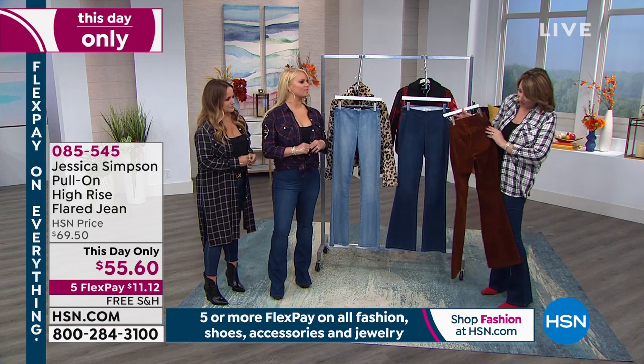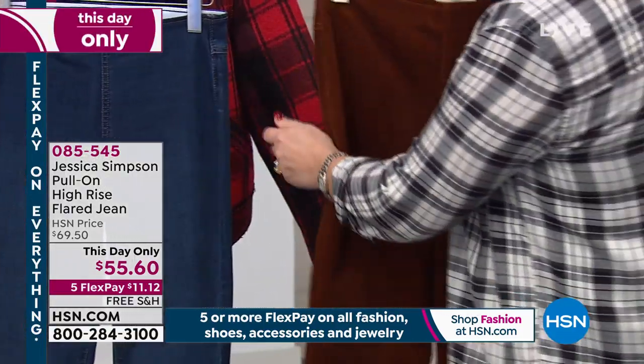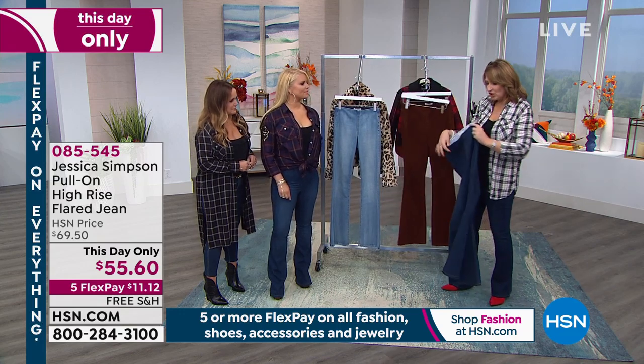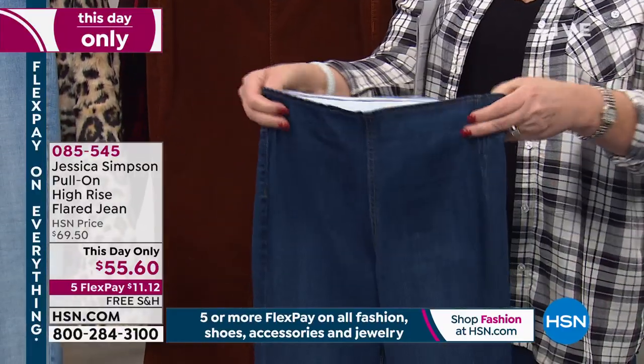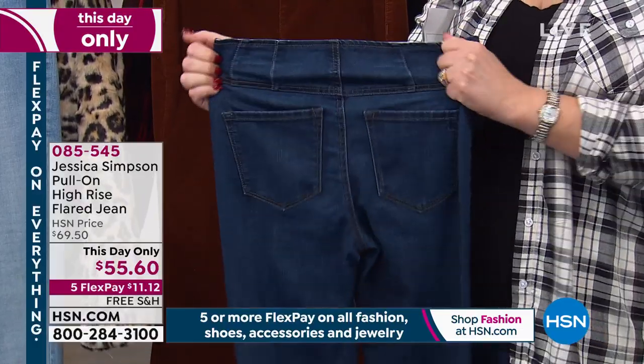I don't know that I've seen it done quite like this. The elastic holds you in. It does hold you in. And then the elastic is wider, and it's not bunching up. It doesn't roll either. So it's wider. You just have to get them on. And then you'll see, because I had no idea until I put them on. I thought, okay, I like these.